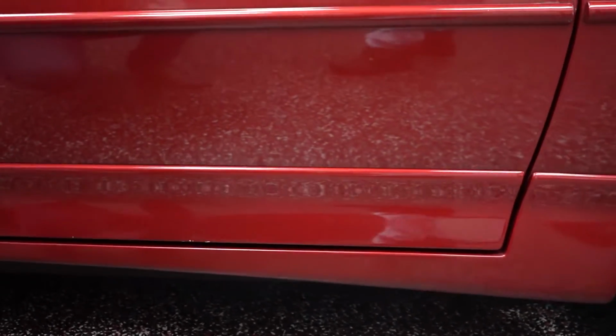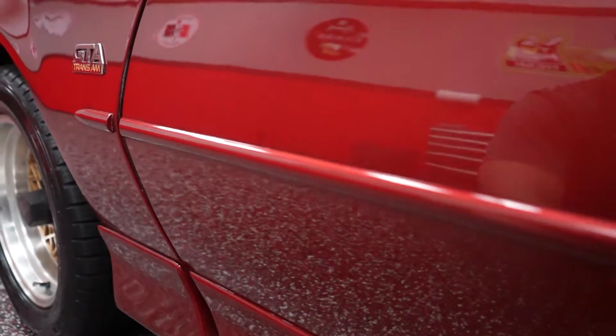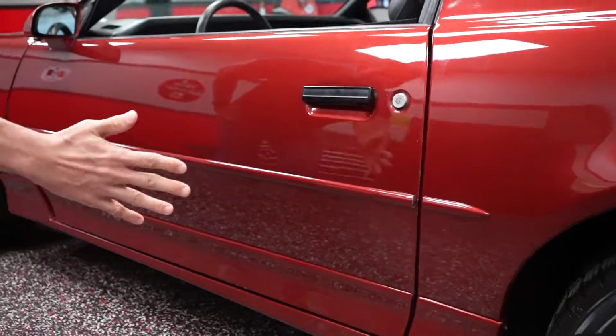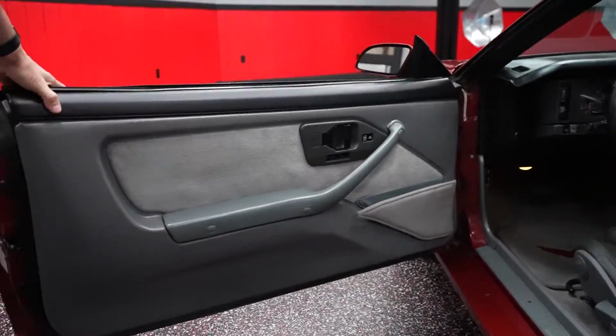High, low, there's no real paint issues. If you want to get really picky down low here, there's just a couple little chips right there, if you can get a shot of that. But no paint issues down low on the car, on the doors or the ground effects. So I'll pop open the door here real quick.